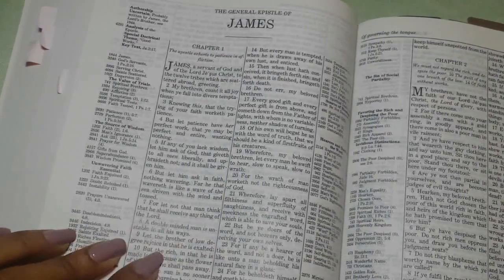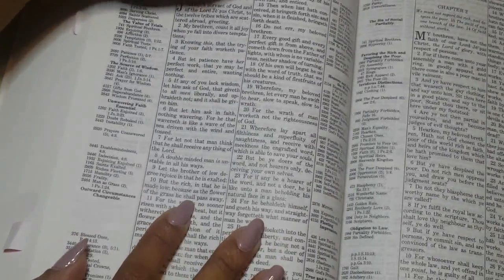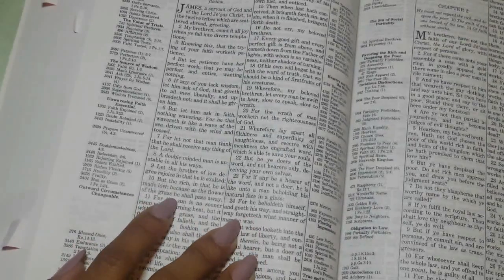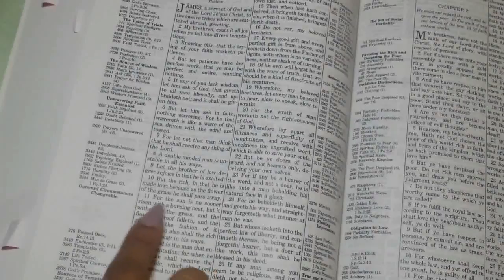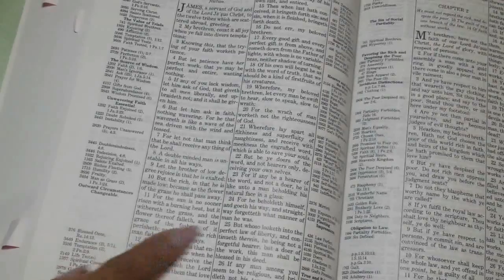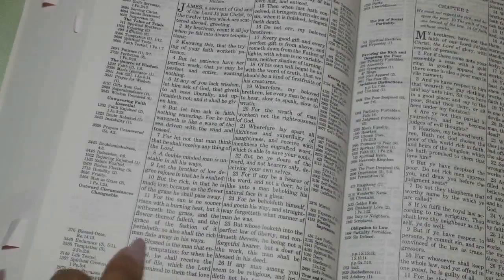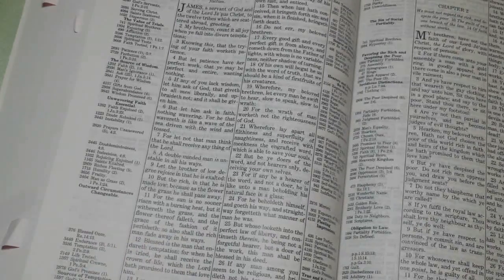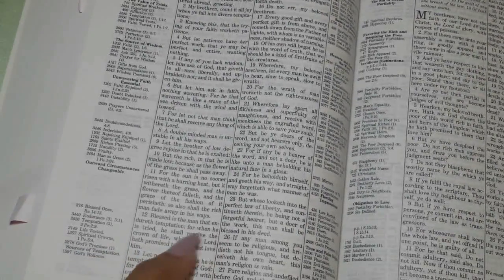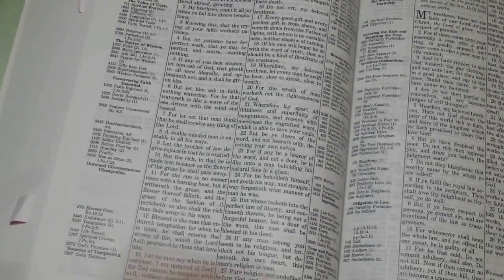Let the brother of low degree rejoice in that he is exalted, but the rich in that he is made low, because as the flower of the grass he shall pass away. For the sun is no sooner risen with a burning heat, but it withereth the grass, and the flower thereof falleth, and the grace of the fashion of it perisheth. So also shall the rich man fade away in his ways. And the last verse is 12. Blessed is the man that endureth temptation, for when he is tried, he shall receive the crown of life, which the Lord hath promised to them that love him.